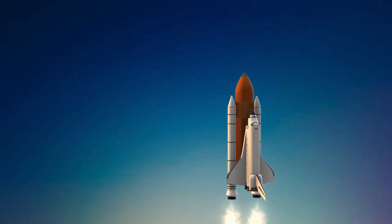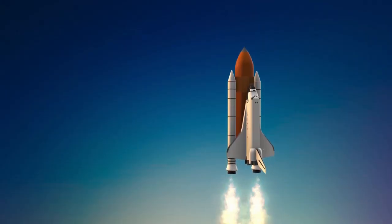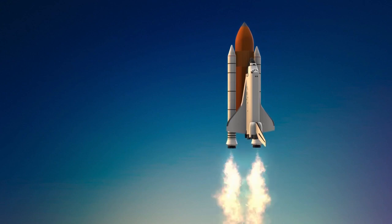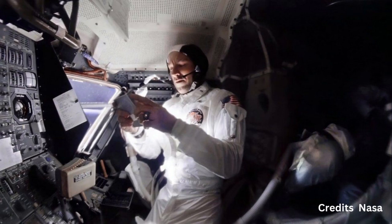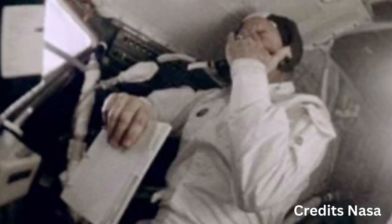The situation was dire, as the crew had limited oxygen and power and were more than 200,000 miles away from Earth. The crew had to quickly improvise a solution to conserve power and oxygen. They shut down most of the systems on board the spacecraft and relied on the lunar module's batteries and oxygen supply to keep them alive.